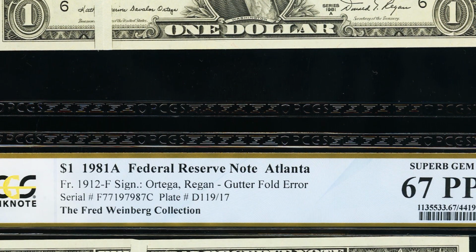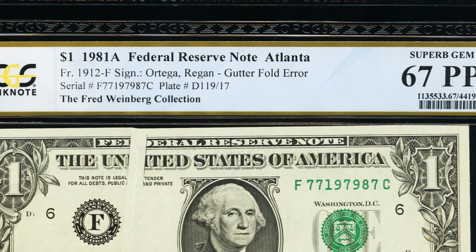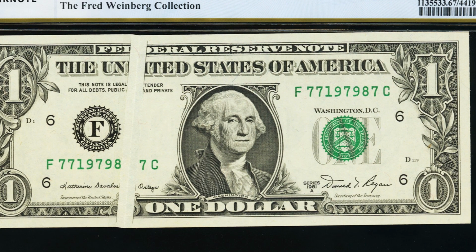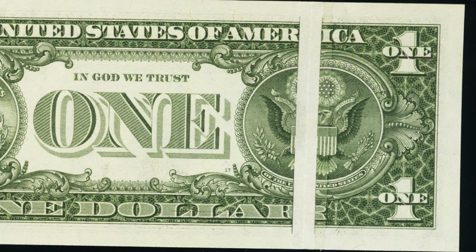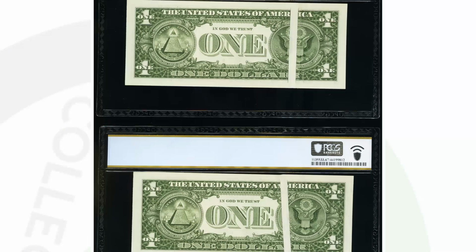Now these next two bills, graded by PCGS, sold together at auction for over $500. They are in very good condition. They're from 1981, and they do have those gutter fold errors. You can see where that ink is missing. That bill was folded up, and then it was printed after it was already folded. So when you unfold the bill, of course there's going to be a gap with no ink there. There are all kinds of different gutter folds on different bills, not just $1 bills, but other denominations as well. That's going to give a little bit of value to your dollar bills if they are in very good condition, of course. So over $500 for $2 there.